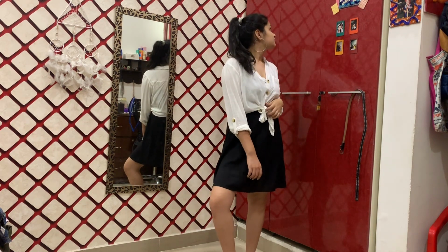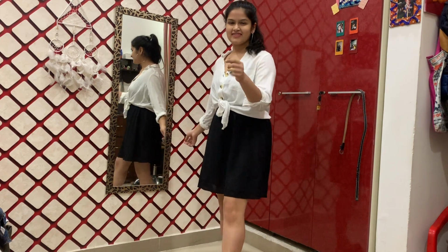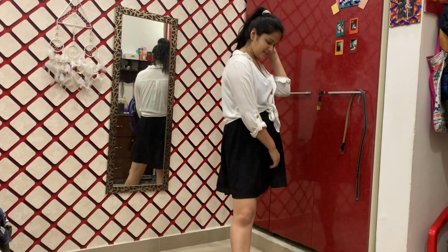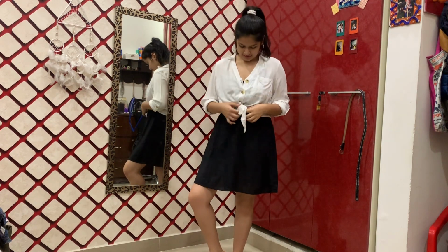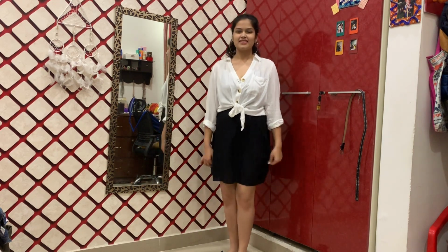Another way to make this outfit day appropriate is by pairing it up with a white shirt. Everyone owns a staple white shirt in their closet, so you just pair the black dress with that shirt and it seems like you're wearing a skirt. To finish this look, I wore silver earrings, black flats, and made my hair into a high ponytail. This look seems perfect for a brunch.